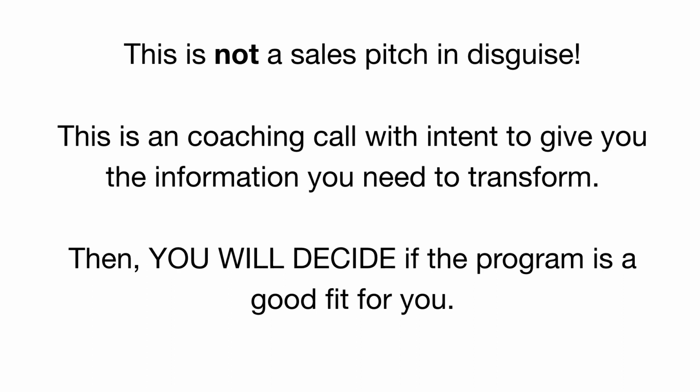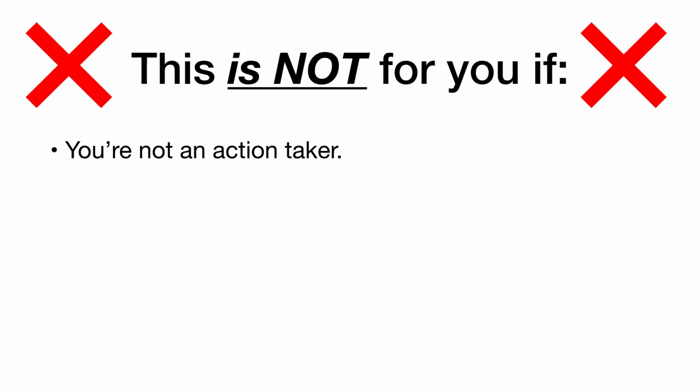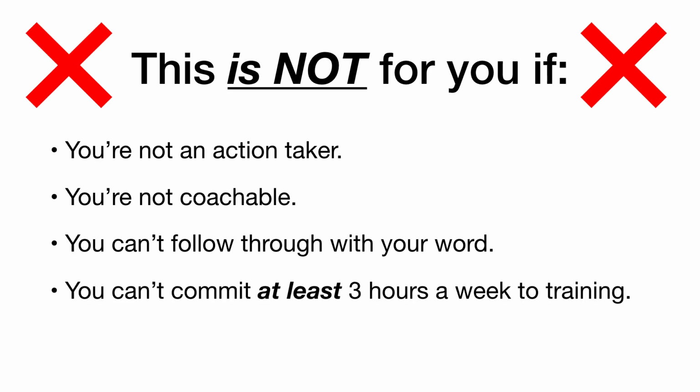And I'm going to go into right now some of the details of who I do and do not work with. So again, before we can go any further, you need to know who I can help and that I can't help everyone. Now, this program is not for you if you're not an action taker. I need people that are willing to step up, do what needs to be done, and take action. If you're not coachable, sometimes I have people come in and they feel like they know more than me. And not to say that I'm not open to feedback. Feedback is a very important part of the process. But if you're not willing to do the things that I ask you to do, then it probably won't work. If you can't follow through on your word. So I want people that when they say they're going to do something, they do it.